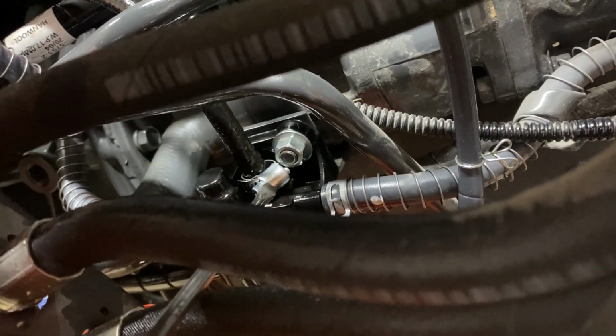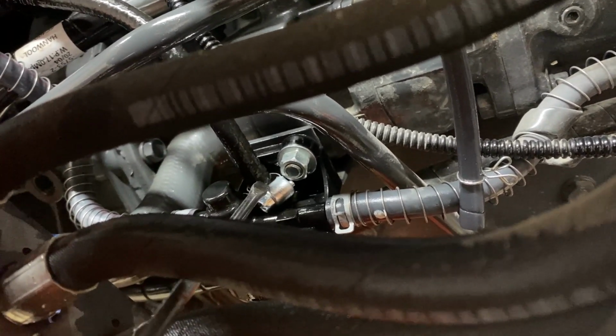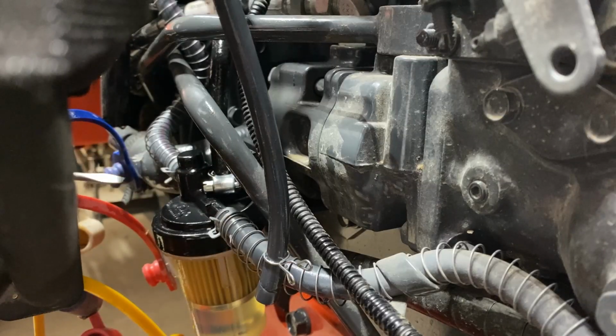This is the hose clamp that I just put on there, and it just doesn't fit in this area really well.